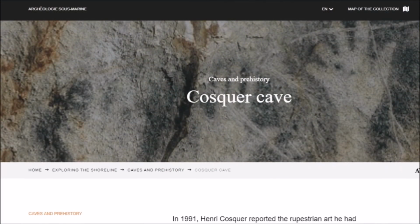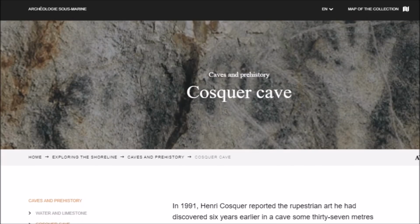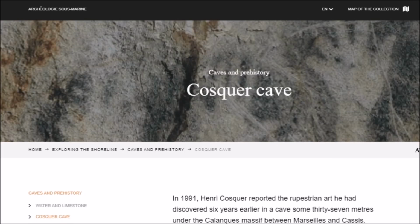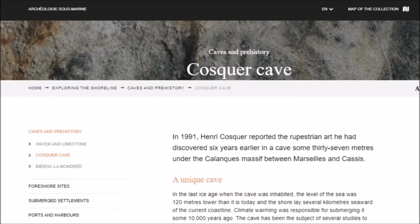Here is one, but this place seems to have rock art coming from two different periods, one 20,000 years ago and one 30,000 years ago. There are handprints, sea life depicted, very interesting. It says in 1991, Henry Cosquer reported the art that he had discovered 6 years earlier in a cave some 37 meters under the sea between Marseilles and Cassis. It says a unique cave.